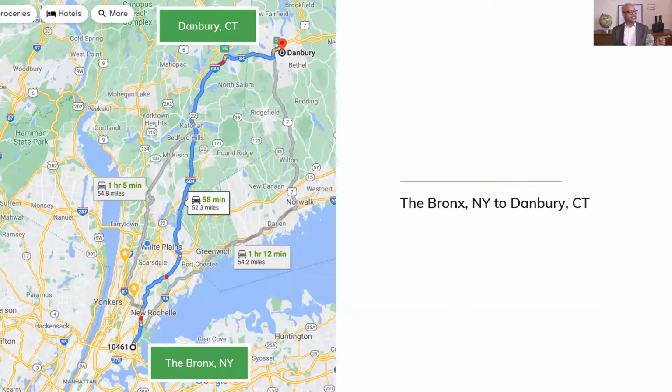And so here's the distance. If you were living in the Bronx, New York, or somewhere in the 5 boroughs, I Googled it to just get an idea of how long it takes to drive. It's 58 minutes to Danbury from the Bronx, according to Google. So that's fascinating.